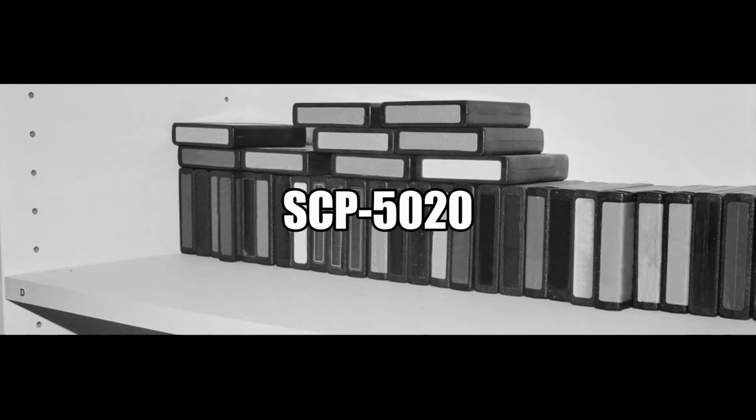SCP-5020's anomalous effects only manifest if three conditions are met. 1. The device is over 10 years of age since its initial manufacturing. 2. The device still possesses above 45% of its original components, including the cartridge slot. 3. The device possesses some exposure damage, likely resulting from inadequate storage and neglect. Once these conditions are met, SCP-5020 becomes a host to SCP-5020-A.